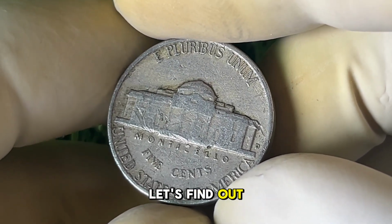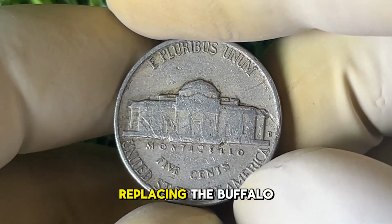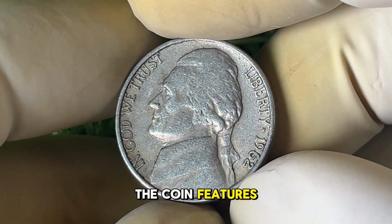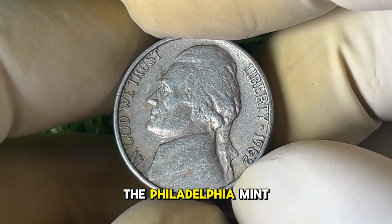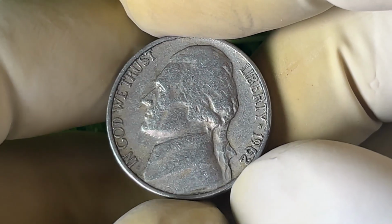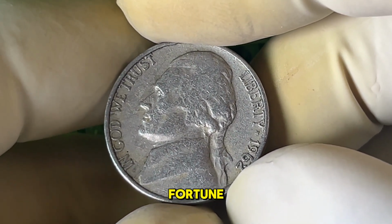Let's find out. The Jefferson nickel series began in 1938, replacing the Buffalo nickel. Designed by Felix Schlag, the coin features Thomas Jefferson on the obverse and his estate, Monticello, on the reverse. In 1962, the Philadelphia Mint struck millions of these coins, which is why they have no mint mark. Over 97 million were produced. So what makes one worth a fortune?